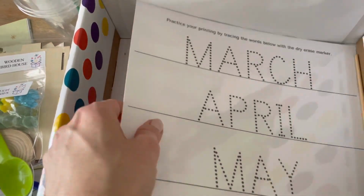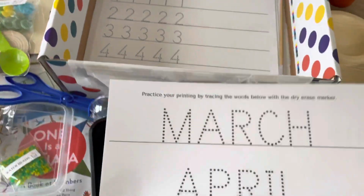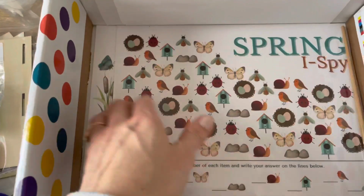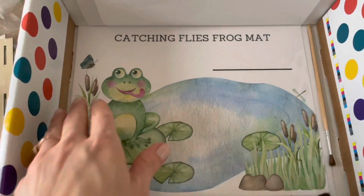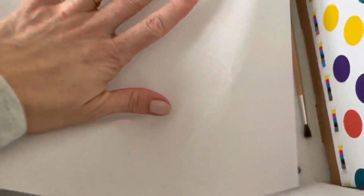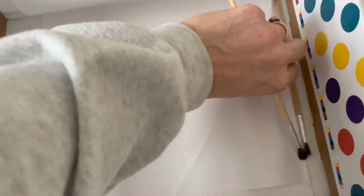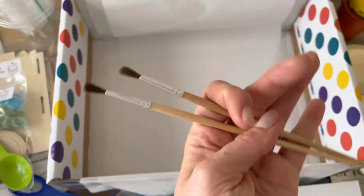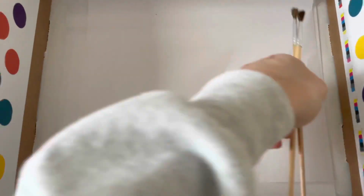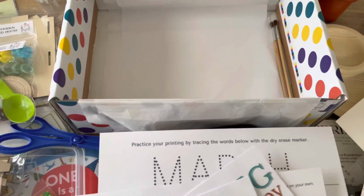And then we have some tracing. So spring months. We have number tracing. A spring I Spy. Okay, here's the Catching Flies frog mat. And then, ooh, we have wooden paintbrushes this time. I love these. These are definitely an upgraded paintbrush this time. That's awesome. All right, that looks like that is it for the preschool crate.